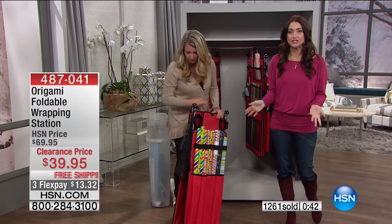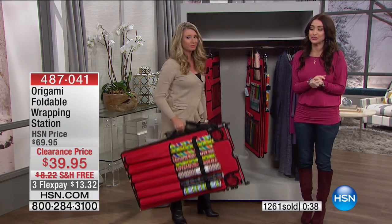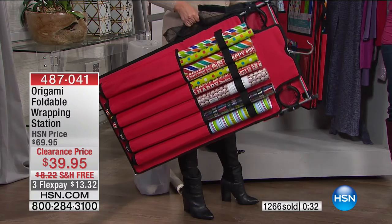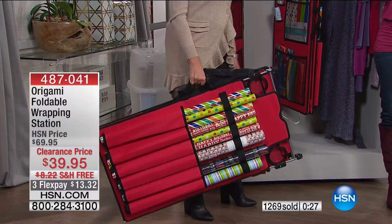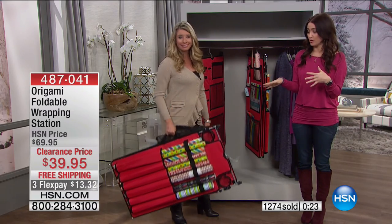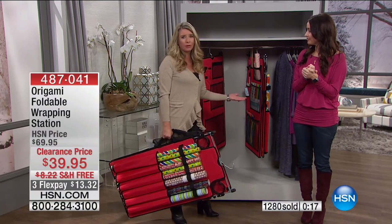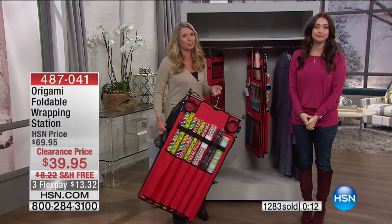You can take it anywhere you want in the house or to a friend's house to wrap your gifts. It's a brilliant storage solution that we loved this season for $69.95. Lowest clearance price of the season and our final quantity, with approaching 1,300 of these gone. Only $13.32 on your charge card. Of course, it's Origami, so it comes to your door ready to go, just to get organized. What a fabulous way to organize your paper. 7 pounds, steel, heavy-duty polyester, quality, and no storage nightmare, just storage solutions for you.